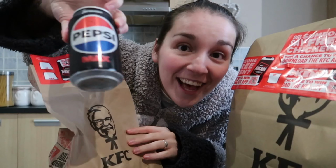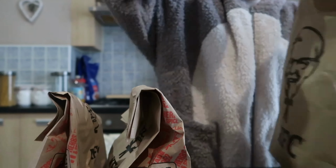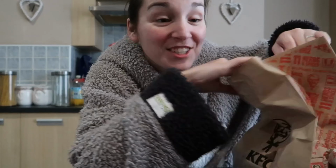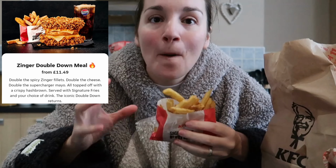So let's open up the bags. We have, no surprise, Pepsi Max. I am excited to try this. Obviously, I got it in the meal deal, as I always do. Best value for money. So you get the drink, you get the fries, and you get the double down burger. Let's see if they're good today.